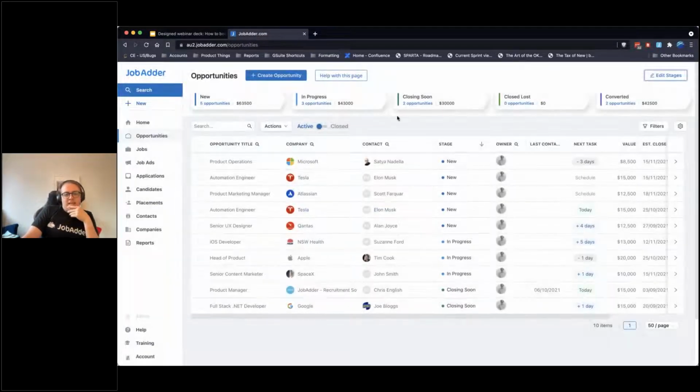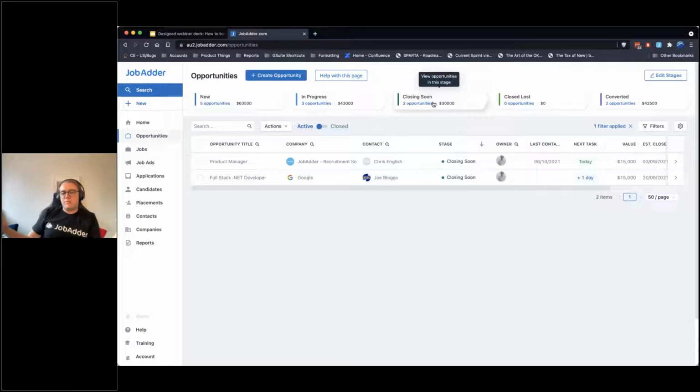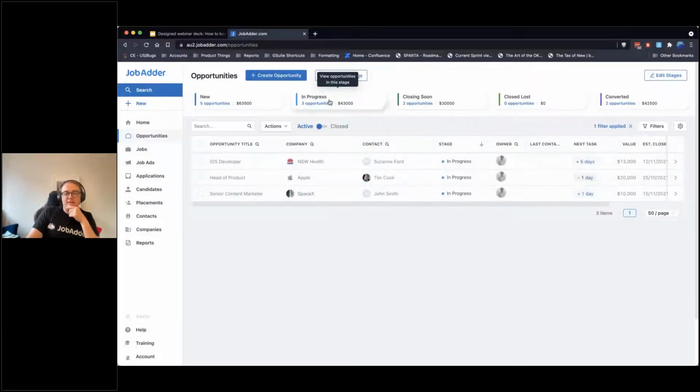But what you can see here is that for each of these opportunities, we can add a value. So at each stage, it shows you how much money is sat at each stage of the funnel. And these can also be used as filters. A lot of people will focus on the things that are closing soonest, the things they think they're going to win. So if I click on this, it removes the noise and lets me focus on the important stuff, and then I can slowly work my way back through my funnel.